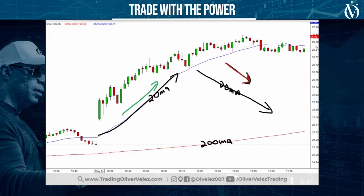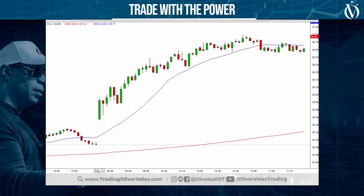We want the power on our side. We want to bet with the winning side. And the 20-period moving average tells us who the winning side is. If it's rising, the buyers are the winning side. If it's declining, the sellers are the winning side.